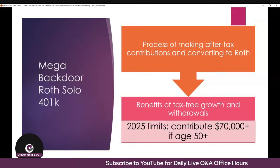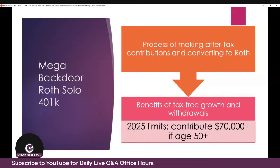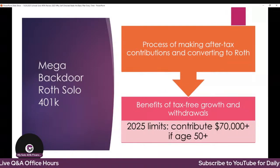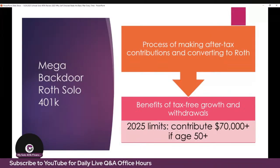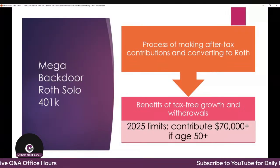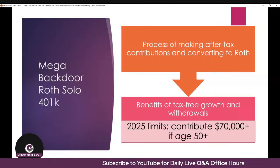Really what that entails is a two-step process where one is first making voluntary after-tax Solo 401k contributions to a separate voluntary after-tax Solo 401k account, and then transferring the funds from the voluntary after-tax Solo 401k account either to a Roth Solo 401k or a Roth IRA. The benefits is that you're able to contribute a very high amount, relatively speaking.